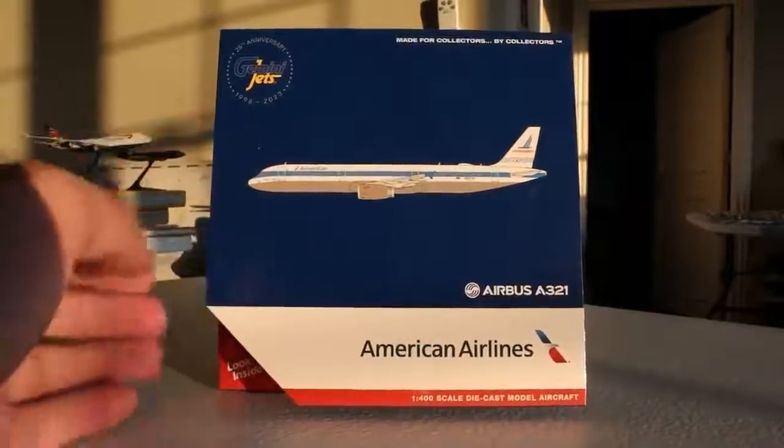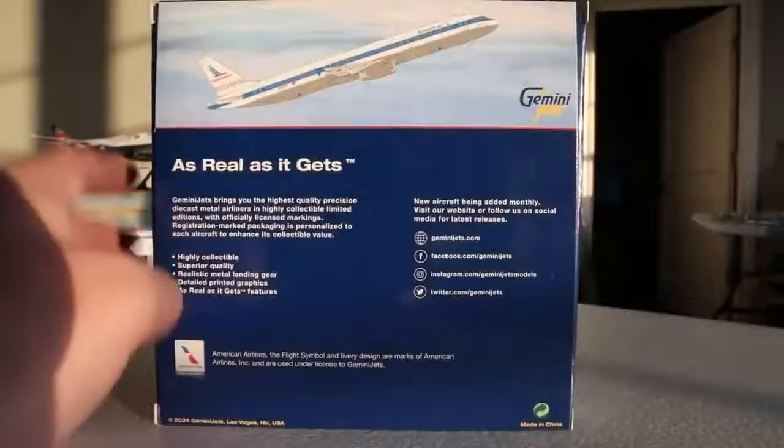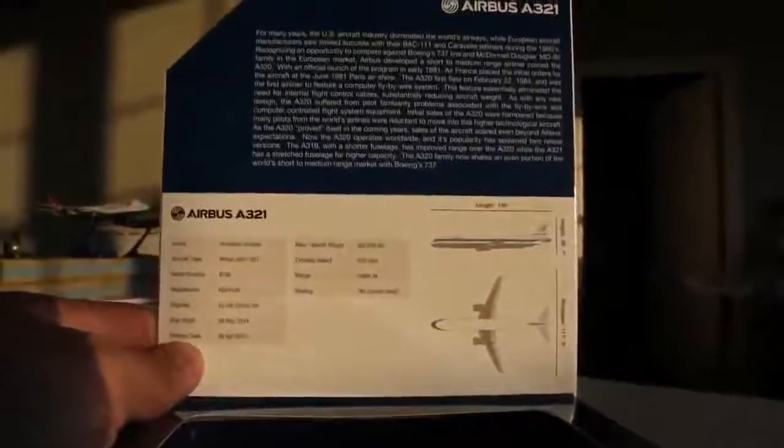So you got the GeminiJets logo here, made for collectors by collectors. Here's all the portions of the box. It looks really nice. Again, super excited to have the new one here. I don't think I'm going to sell the A319s because they are pretty special aircraft, and I've seen all of them a handful of times, minus Allegheny. But nevertheless, this is great to see.